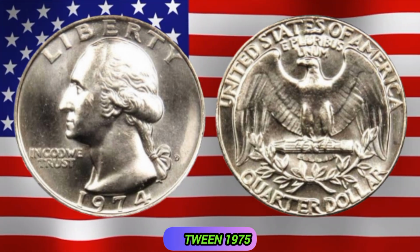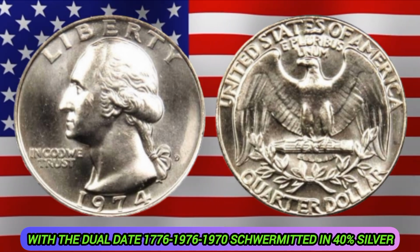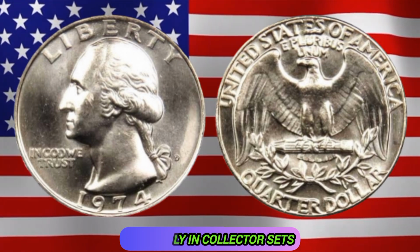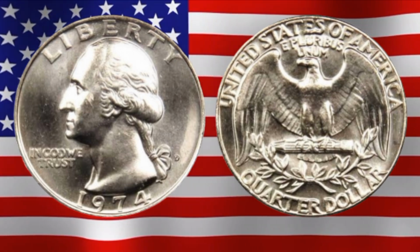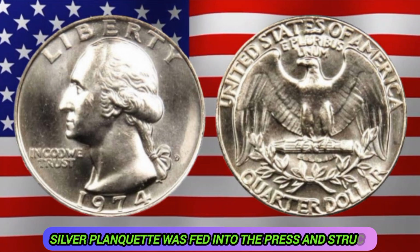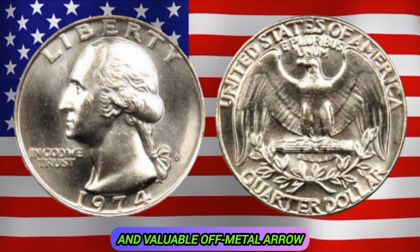Between 1975 and 1976, the US Mint struck special commemorative quarters with the dual date 1776-1976, minted in 40% silver and sold only in collector sets. These silver planchets were intended solely for bicentennial coins, not for regular quarters in 1974. Yet somehow, at the Denver Mint, a 40% silver planchet was fed into the press and struck with a 1974 quarter die, creating a rare and valuable off-metal error.